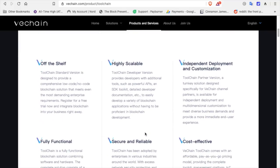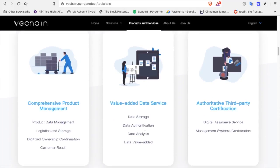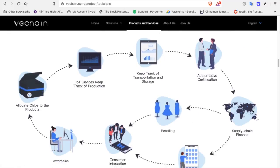And I'm not going to go through the entire page, but this gives you examples of how the VeChain Toolchain works and how it monitors these products. This is a sample case here showing from the supply chain to the retailer to the consumer interaction with the app, where they can scan the dress or the clothing or the shoes to make sure that they are the one-of-a-kind items and they are not knockoffs. You have the after sales, you have the allocation of chips to the products, you have the Internet of Things devices keeping track of the products, keep track of transportation and storage, and then authoritative certification, and then back to the supply chain.